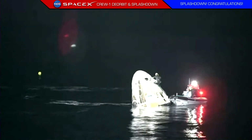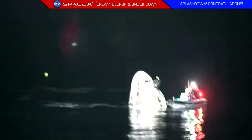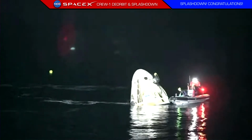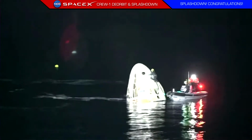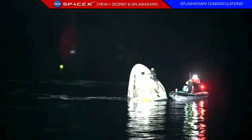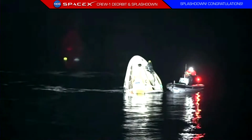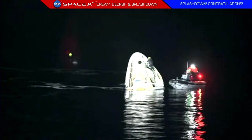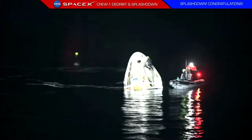And that's a great picture. You can see just how calm the sea really is. That is the Gulf of Mexico. Yeah. It's pretty amazing that it's that truly glassy, as we heard described earlier. A great view of the capsule now and the person preparing it to be hoisted on to Go Navigator.